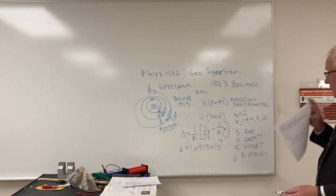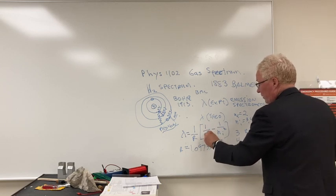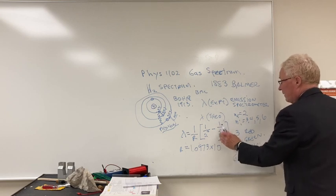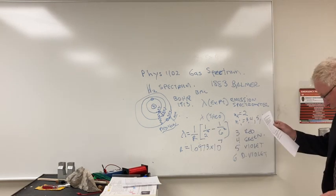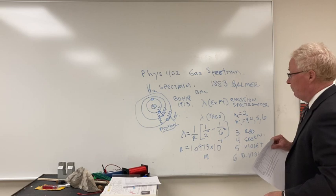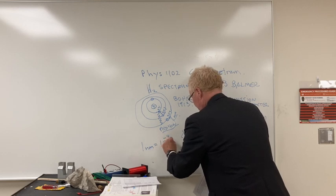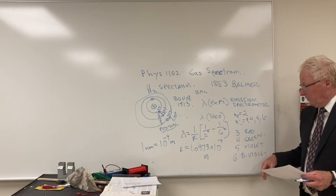So that's how you do it. For the Balmer series, we have 1 over 2 squared, which is 1/4, and then for n sub i we have either 3, 4, 5, or 6. Then this is R, so this is 1 over R, which gives us our wavelength in meters. Since 1 nanometer is 10 to the minus 9th meters, if you want to convert from meters to nanometers, you have to move the decimal over 9 places.